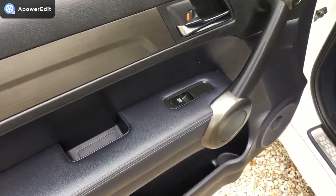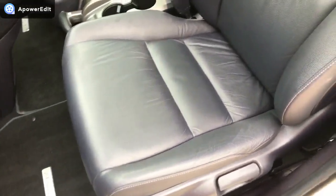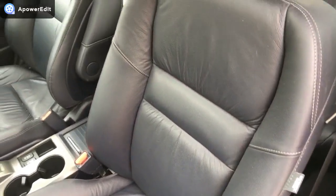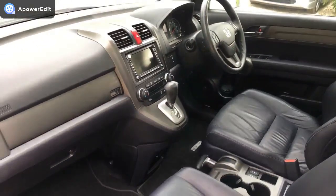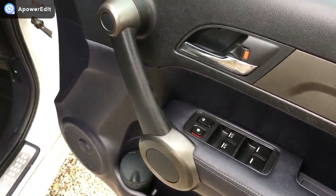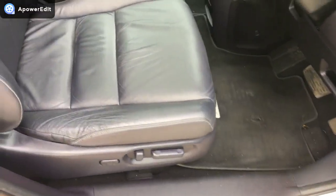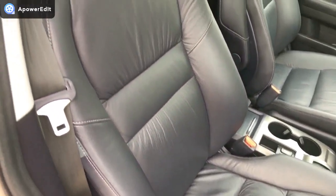Front passenger door card again, very clean. All the little recesses are really nice. Front passenger seat, as with the rears, looks like it's hardly been sat in at all. It's in absolutely beautiful condition. Driver's door card again, all very, very good, with only a minimal amount of wear. And then driver's seat, as with the passenger seat, is in absolutely fantastic condition.